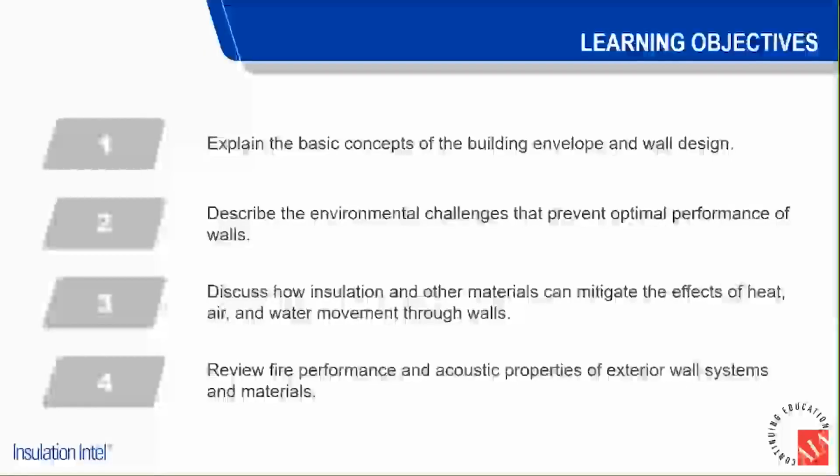So our learning objectives today are as follows. We're going to explore the concept of building envelope and wall design, how it relates specifically to the vertical elements, the walls. It is incorporated in the roof design as well and foundation design, but we'll look at how it relates to perhaps the most complicated element, which is the walls. We'll talk about the different environmental challenges that are going to try to prevent the optimal performance of these materials and systems, and then talk about how to mitigate the effects of heat, water, and air movement through these walls.